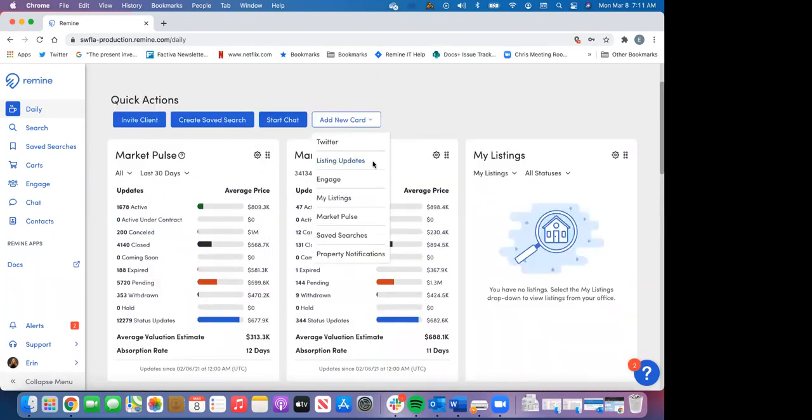You can add listing updates. Listing updates refers to any new listings in the MLS and any changes in status, so you can see what the market is doing. Engage will be a focus of ours in part 2 of training, but that's a card you can add to your dashboard. My listings will capture your own listings or that of listings in your office. We pull from the MLS every few minutes.